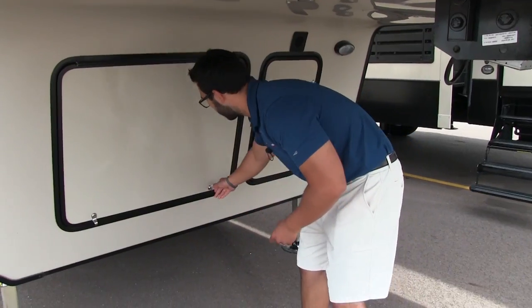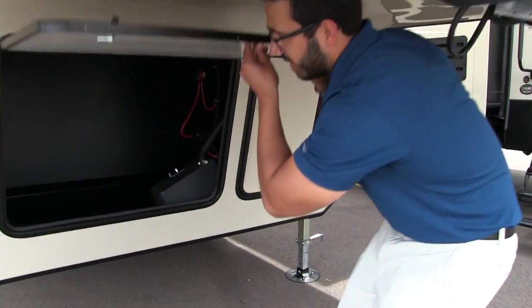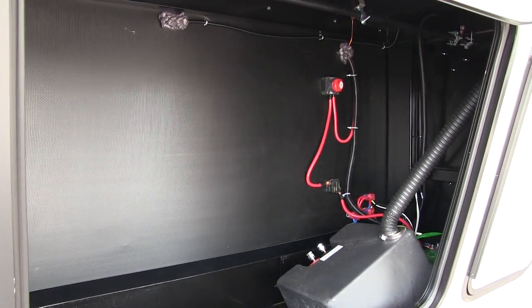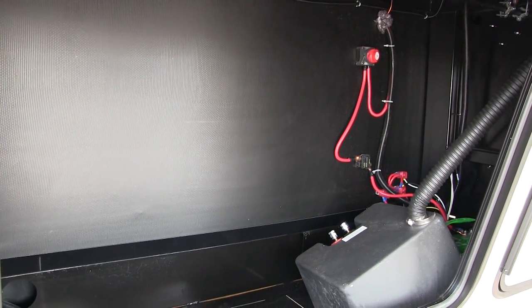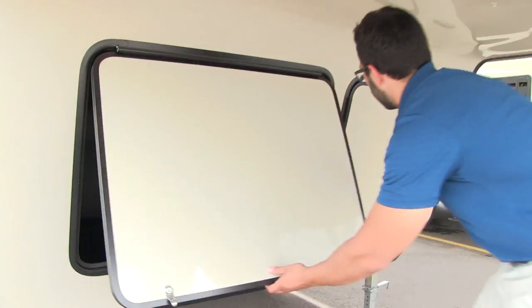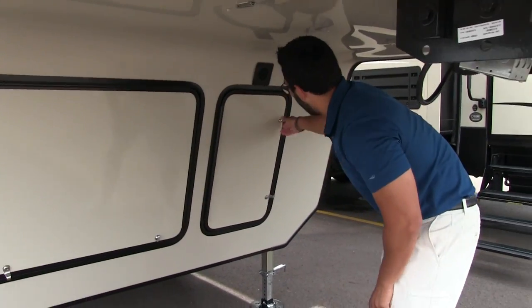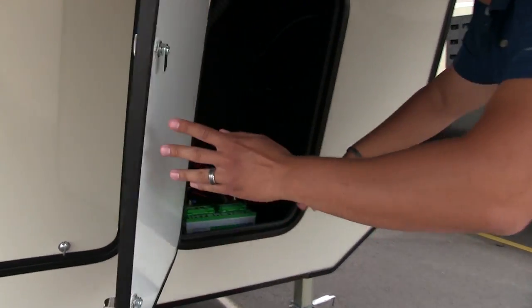If we take a look at the front storage compartment, you'll see that it is nice and clean up here. They have great cable management. They don't have stuff just thrown all over the place. And if you do want a generator, this is where the generator would go. You also have a secondary door right over here. That is where your battery is located. I'll open this up for you so you can take a quick look.